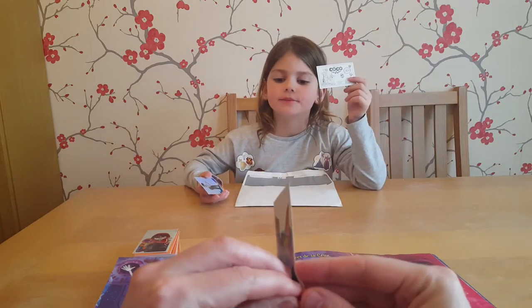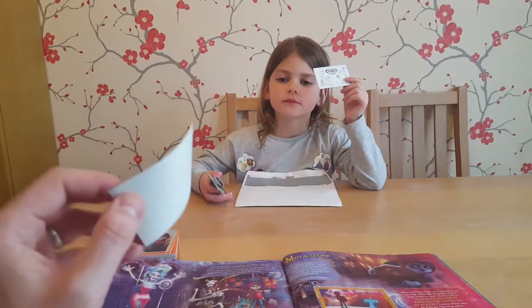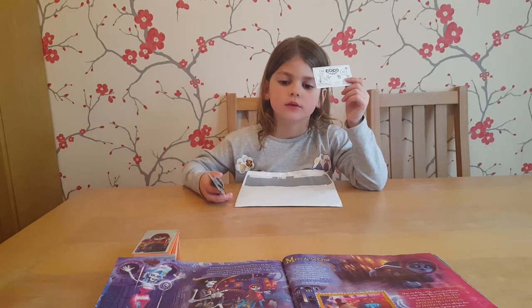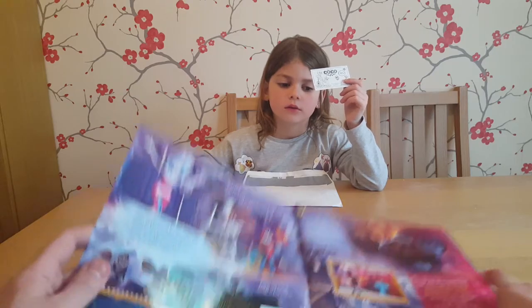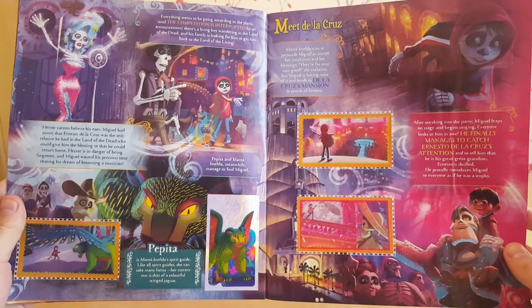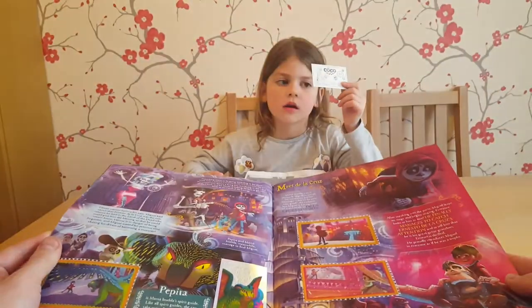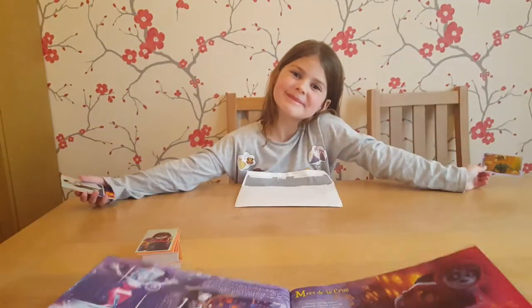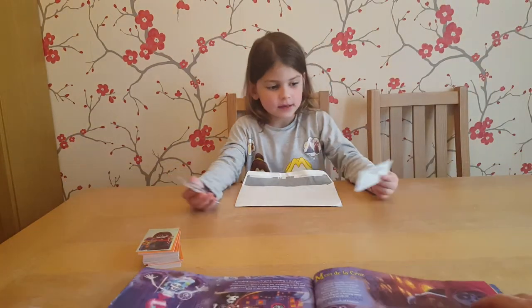So right, I'm just going to stick this one in first. This is number 145. This was the first sticker that we got out of the parcel. So let's show you all this one. So there's the double page completed. And there's Paige. And there's the double page. There she is. What's the next sticker then, Paige?